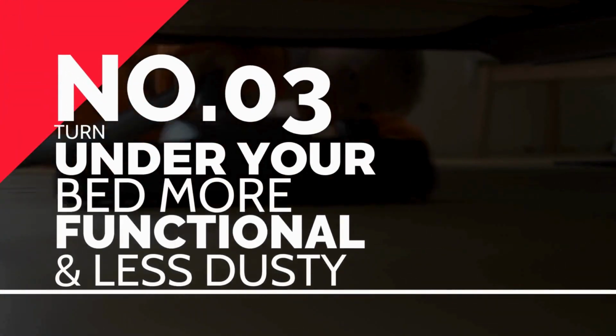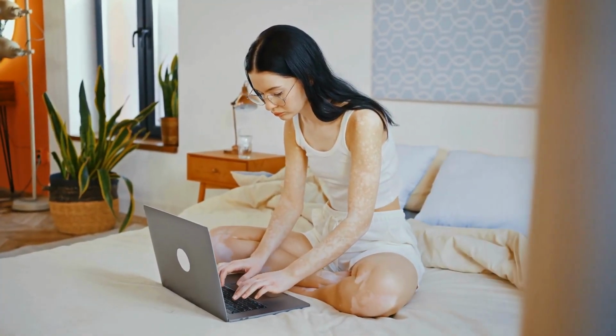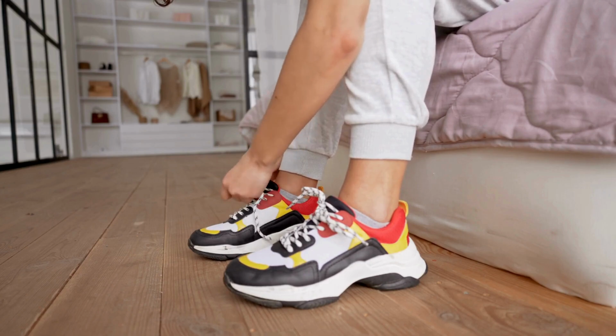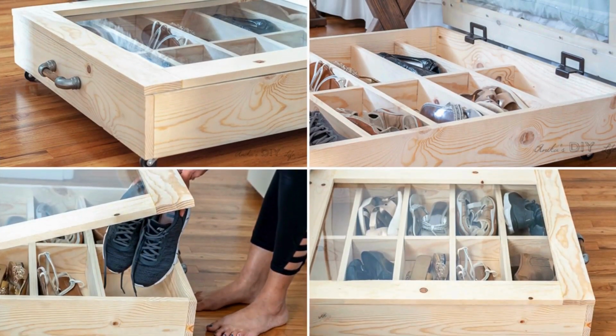Number 3. Turn under your bed more functional and less dusty. It doesn't matter if your home is large or tiny, you should make the most of every available square foot for storage. The space under the bed is perfect for stowing away seasonal clothing or shoes you rarely wear. As a bonus, you'll be able to make better use of the available space in your closet, making it appear less cluttered while giving you room to store even more of your belongings.